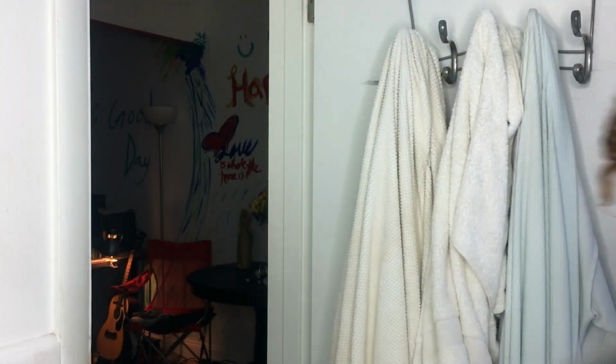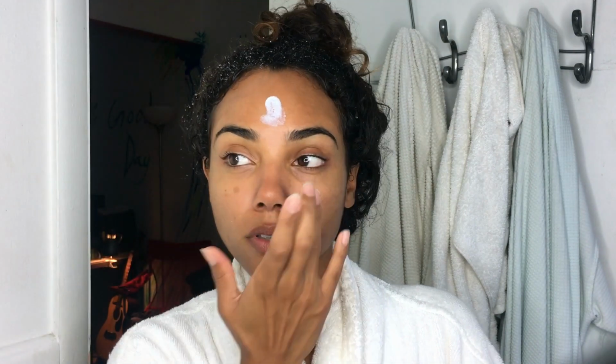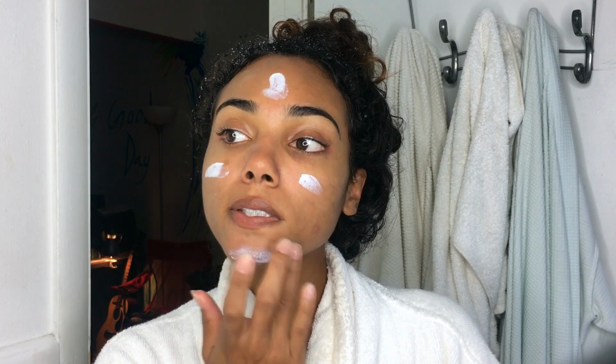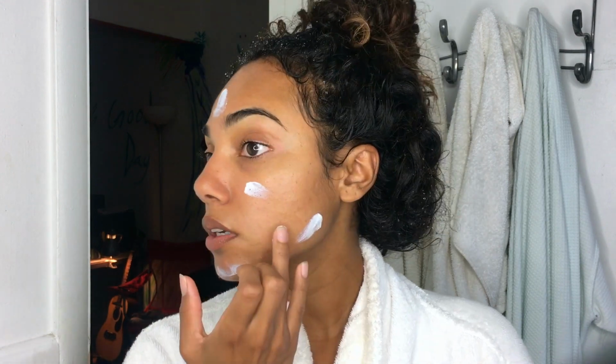I know people say you have to apply such a huge amount, but honey boo boo. So I'm going with the Kiehl's SPF 30. This one has a little salicylic acid in it and helps you control or break down the oil. And we're gonna especially focus on this spot. Just dab it on there.